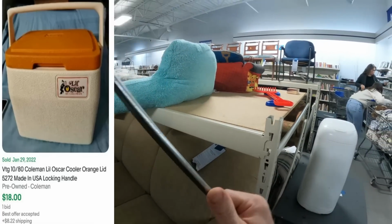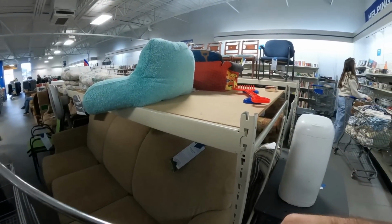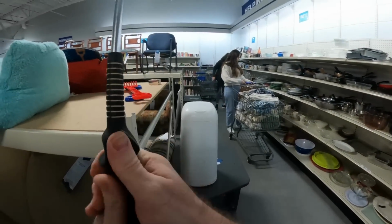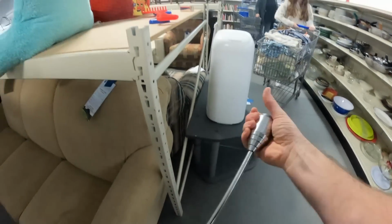Then I find this little apparatus. This is definitely a swing trainer, a golf swing trainer because it is weighted. But without a name on it, I just go ahead and put it back because that'd be a hard sell.